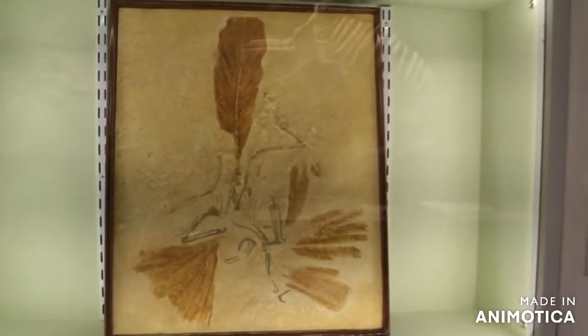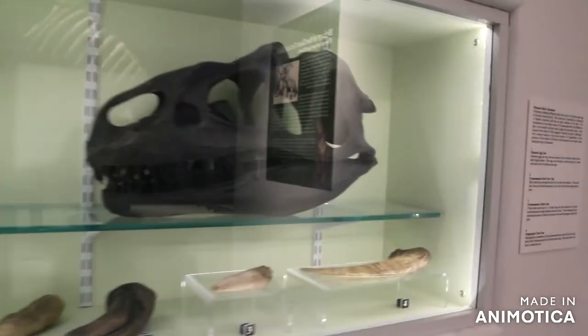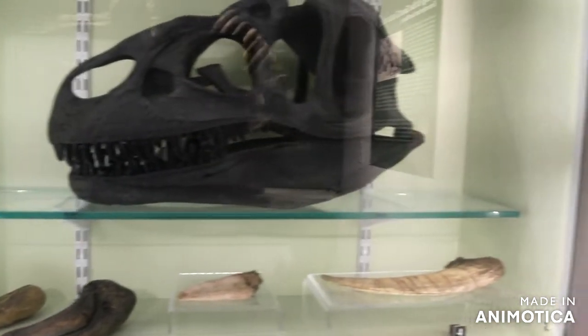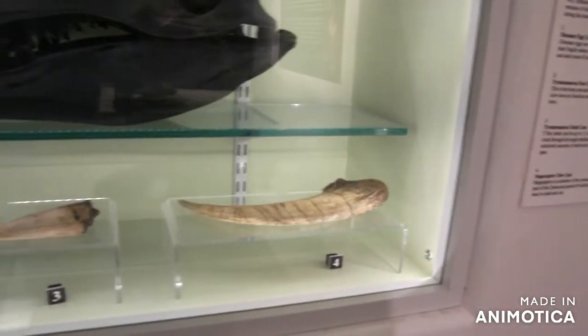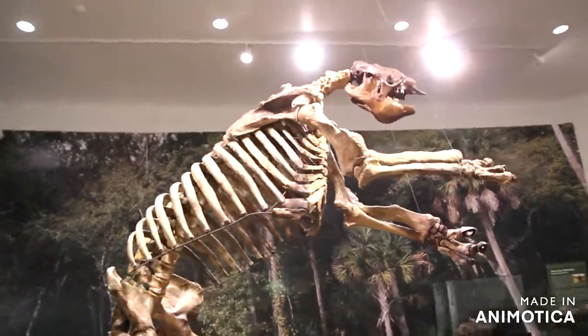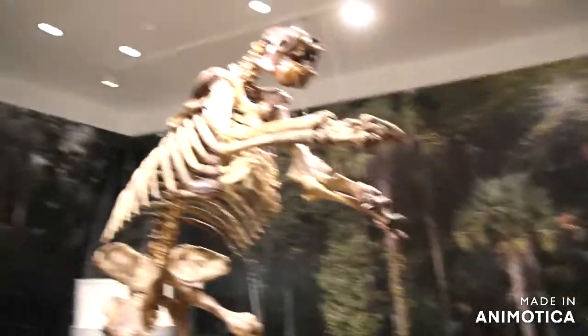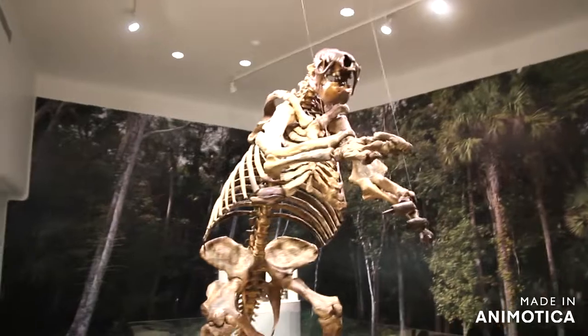And then we got the bird, or what was a bird. We got a skull, the dinosaur skull, and the bones. And there's something behind you guys. So this is a giant sloth. A lot bigger than our normal sloths that we have. This is a giant one.